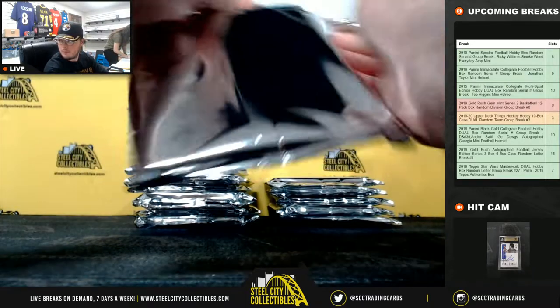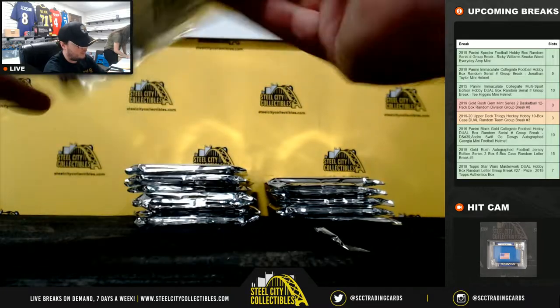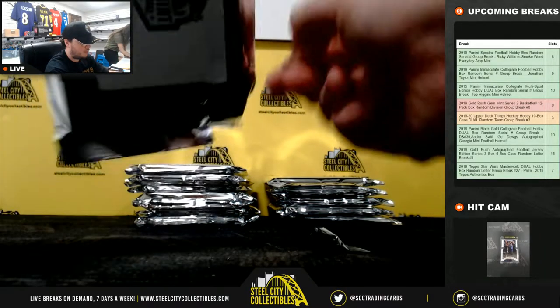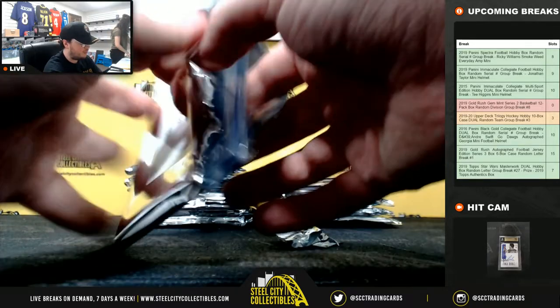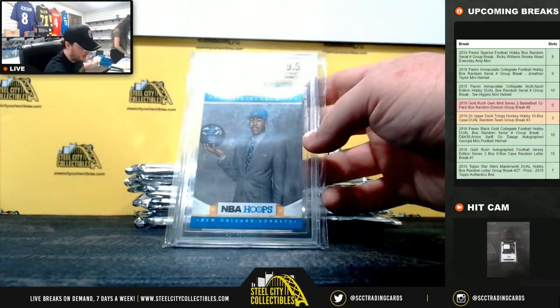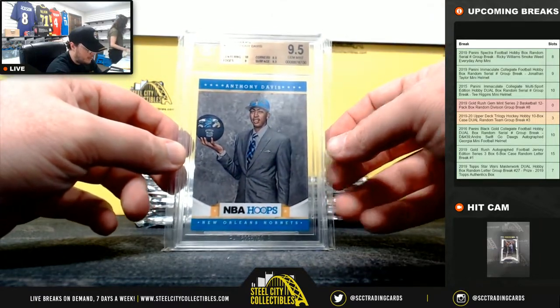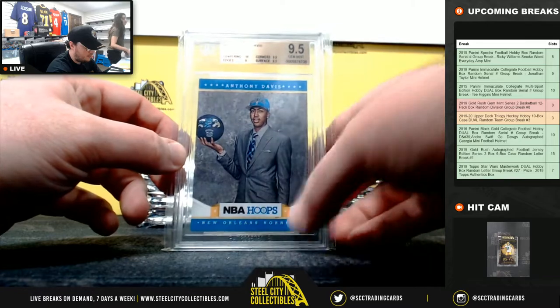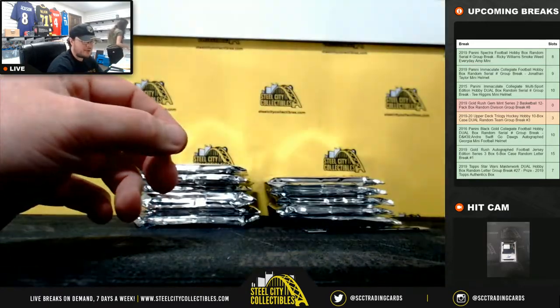Pack number 1. Anthony Davis, rookie out of 2012-13 Hoops. That's for the Hornets. It's for New Orleans. So it'll be the Southwest, Demetrius.